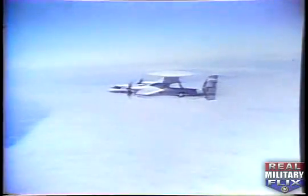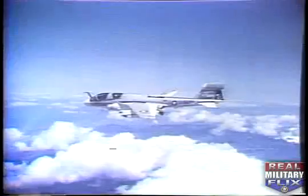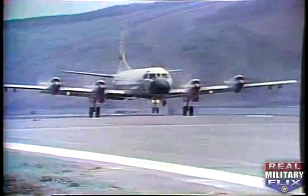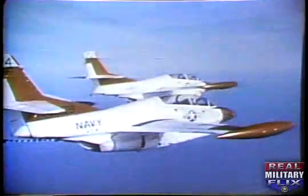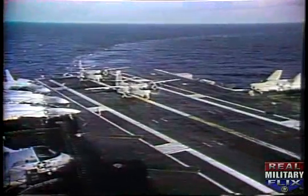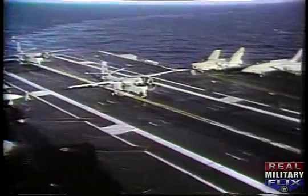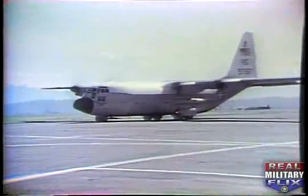These are the attack, fighter, anti-submarine warfare, airborne early warning, reconnaissance, and electronic warfare airplanes. In addition, and also as part of the team, are the patrol, helicopter, training, and fleet support aircraft. Each type is necessary to accomplish the full range of warfare envisioned by the Navy in the event of national emergency.